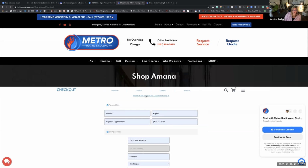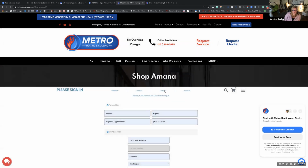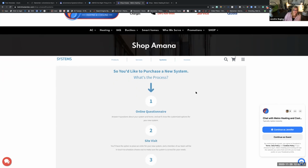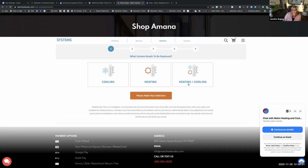So once the customer does business with you, they will have an account on your website. So it gives them the ability to choose that they already have an account and they can log in with that information. They can always go back to systems and they can go through the process again. We can showcase this process here, or we can take it off and have it go directly to here. So there's lots of different ways we can configure this system depending on your needs.